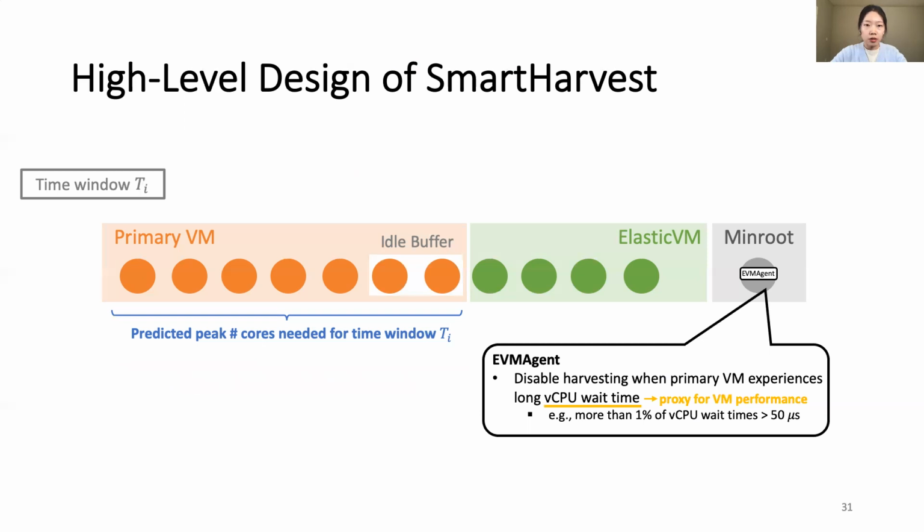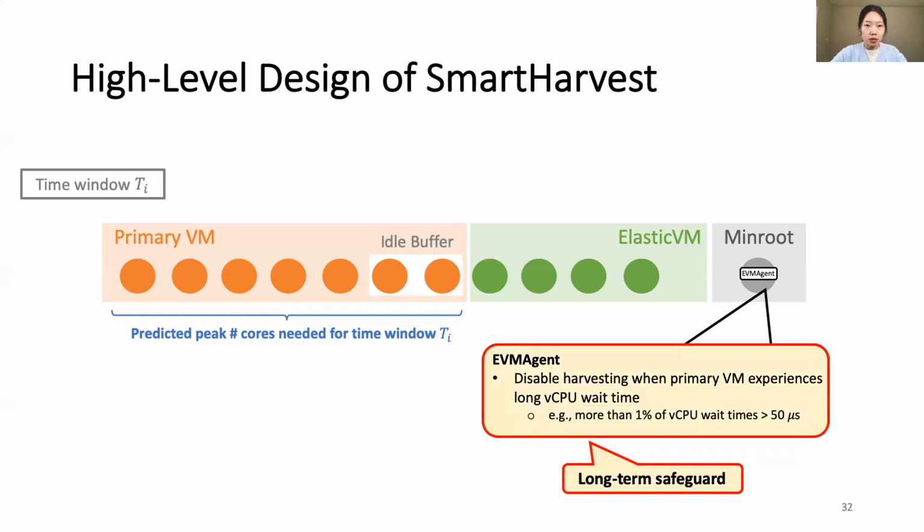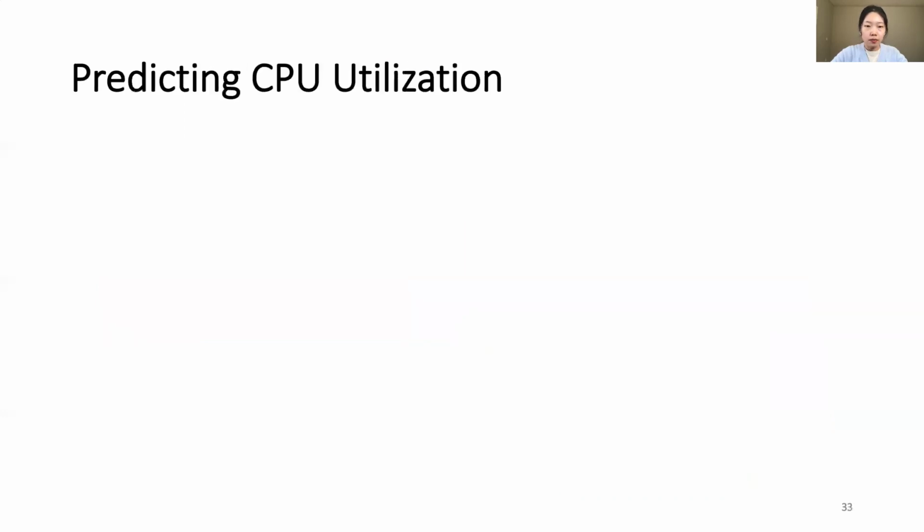Additionally, the EVM agent monitors the primary VM's vCPU wait time to be dispatched onto physical cores, and we use that as a proxy for VM performance. When the primary VM experiences long vCPU wait time, the agent returns all its cores back. We call this a long-term safeguard. It is triggered when we can infer performance degradation of the primary VM from long vCPU wait time. This could happen if the workload running inside the primary VM is unlearnable, and the agent continuously underpredicts its CPU usage.